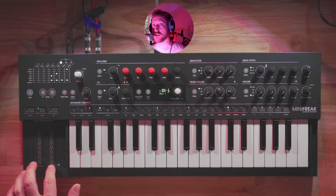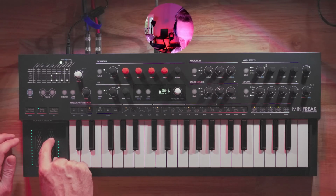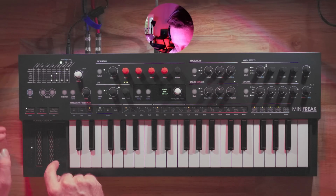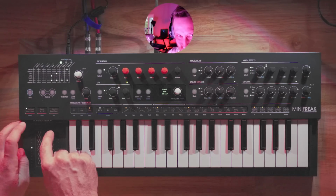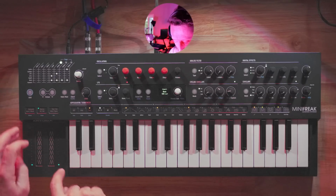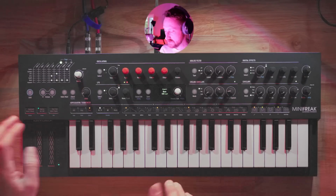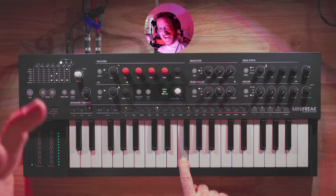Oh, this has to be a Noise Engineering oscillator. Yeah. So the Noise Engineering oscillators, Saw X and Harm, these are great. And that crazy sound that you hear, that's from Saw X.